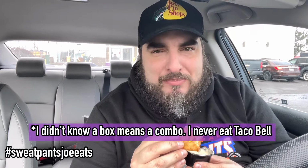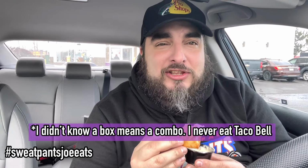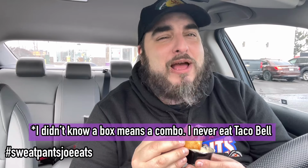They also sell them in a box. I just wanted to try it. I would chow down on a box of these, to be honest with you. They're not bad. I don't know how much the box costs, but I could eat like three or four of these and I would be good. Probably three. These are a little bigger than they look, but yeah, these are good.